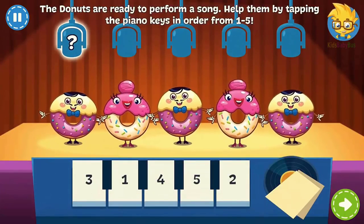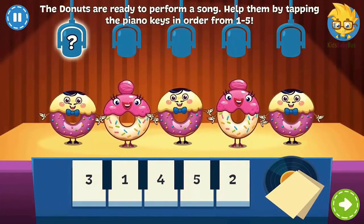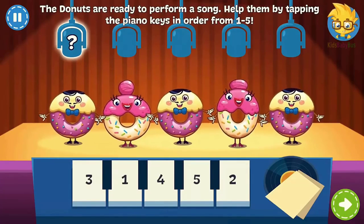There's a new band in town, the Donuts. Tap on the piano keys in order from one to five so they can sing.